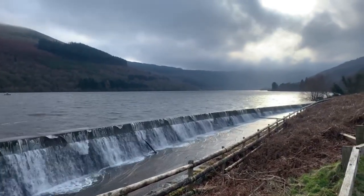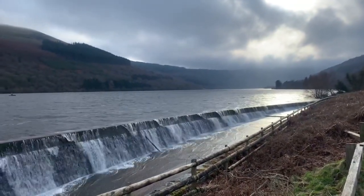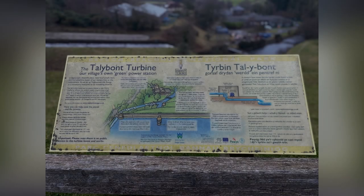This beautiful man-made construction is well worth a visit if you're in the area and you want to see some beautiful Welsh hiking.